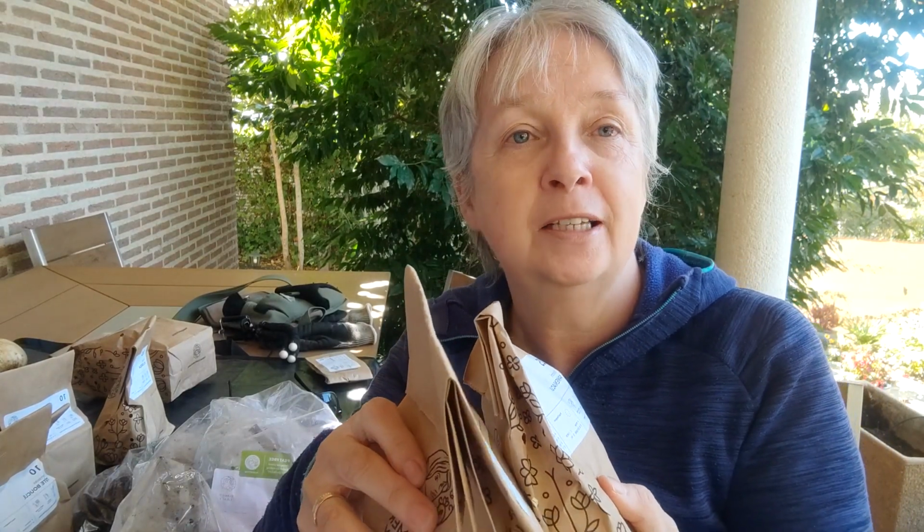Now, the next permanent container is going to be Farmer Gracy's Iced Splendor Mix, which is a blue and white mix. It consists of 10 Narcissus Thalia, which is the white Narcissus, mixed with 25 Muscari Armeniacum, the blue ones. So white and blue together, I think that's going to be a stunning combination.